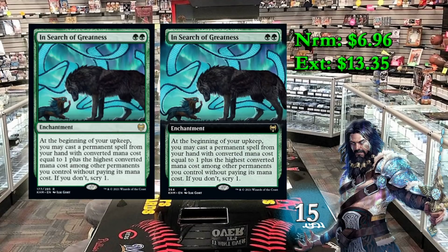In Search of Greatness. Love this card. I think I said this card's probably going to settle around $6. Right now it's at $6. I said this card's pretty busted. It's pretty broke. It's great. It is a really, really cool card.